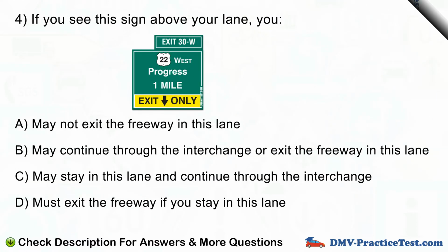Question number 4. If you see this sign above your lane, you A. May not exit the freeway in this lane. B. May continue through the interchange or exit the freeway in this lane. C. May stay in this lane and continue through the interchange. D. Must exit the freeway if you stay in this lane.